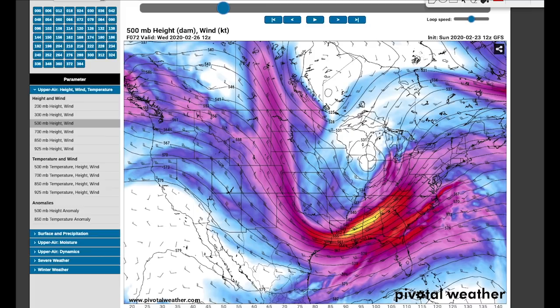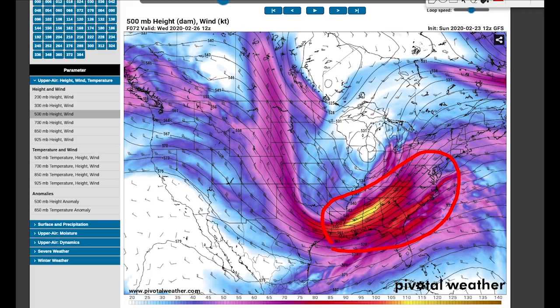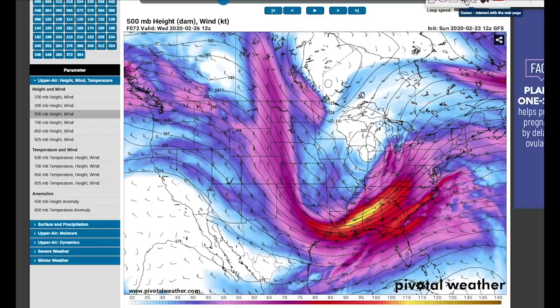So let's get right into it now. This is the current pattern right now. This is near and below the jet stream. And you can see all of the activity usually occurs here on the east side of these jet streams, sometimes on the back side, but typically the east side, where there's divergence. Really, the storm system right now is exiting the plains and entering the northeastern United States.